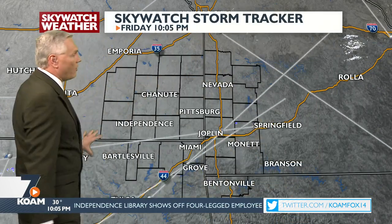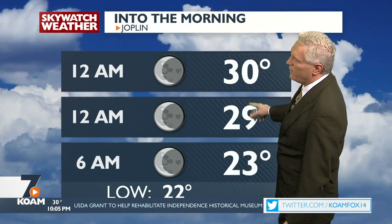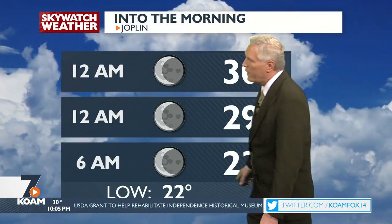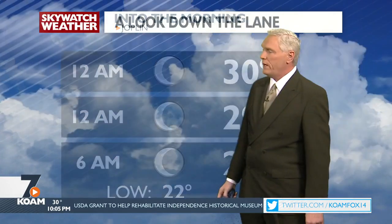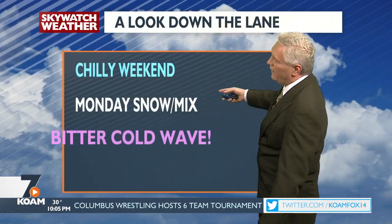And it looks like pretty nice flying weather tonight with radar all clear. And as we head towards the weekend, that's going to continue for most of the weekend. We'll talk about Sunday night in a minute. Temperatures right now are going to be dropping down through the 30s into the 20s by tomorrow morning. Clear skies and a low of 22 degrees. And over the weekend, we're going to have a chilly start and then a little bit warmer on Sunday.